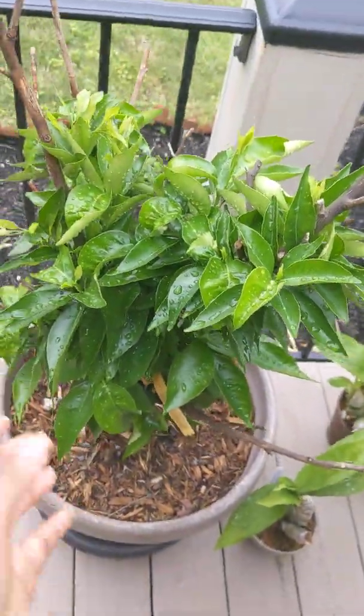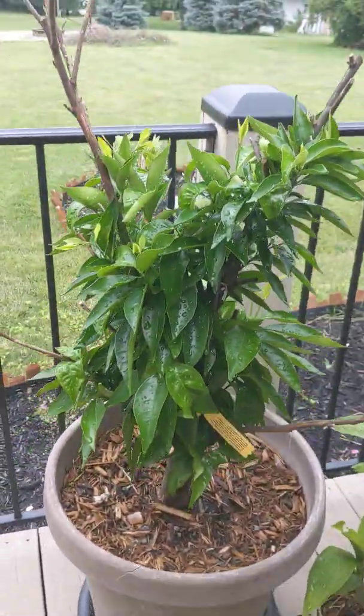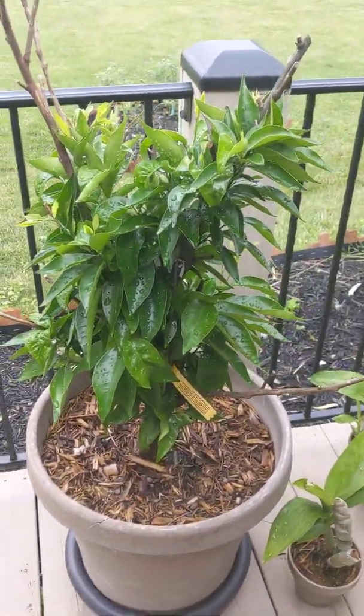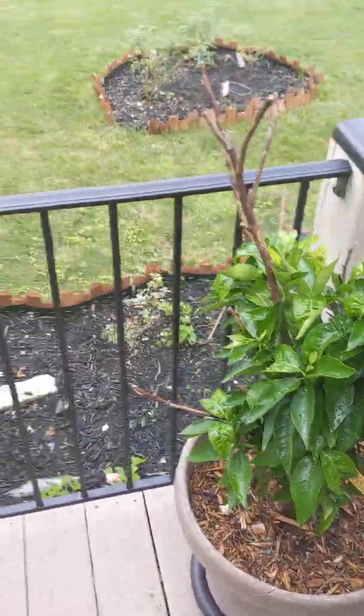Guys, remember that dying clementine? Okay, it's still kind of dying, but look at that. It's coming back. It is coming back. She won't die after all.